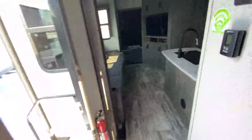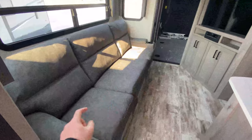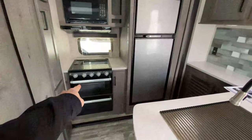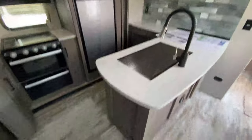And then we come out here to the main living area. You've got a nice big couch that all reclines. You've got heat. You've got massage. Cool kitchen area. So it's got a big stainless steel sink. You have your three burner stove, microwave, refrigerator. And as you can see, you've got a lot of cabinet space, including back here behind your L-shaped island.